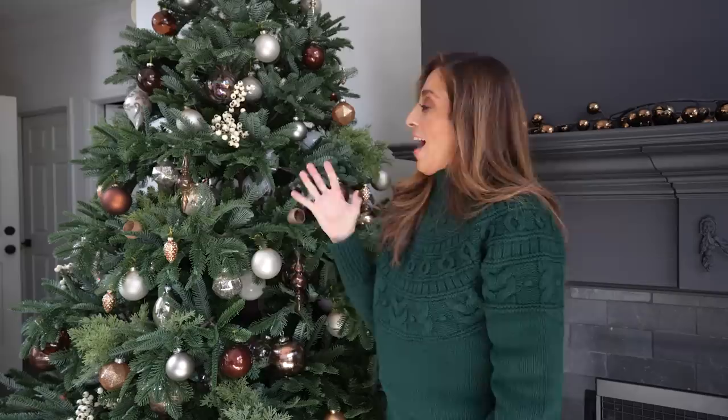And then the garland that I got for the entire banister, I barely had enough. I mean, barely. And it's all sold out, of course, online. I'll try to link to stuff that's similar to what I've got, but then let me show you. I've really been enjoying dressing this tree this year.